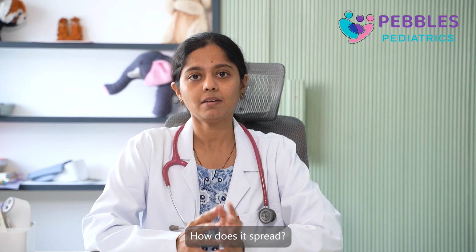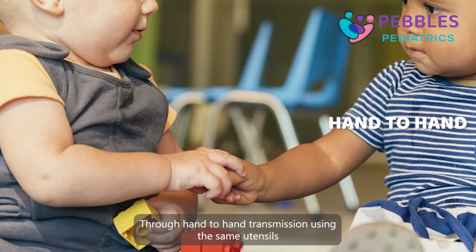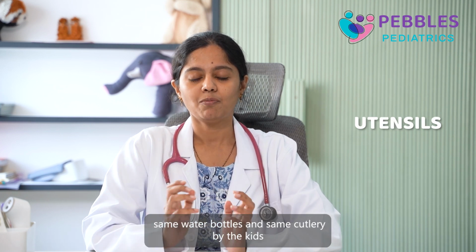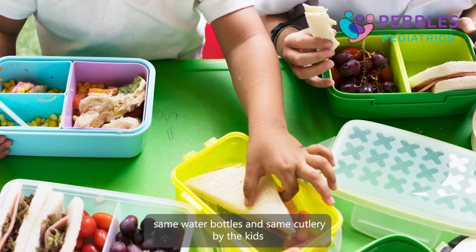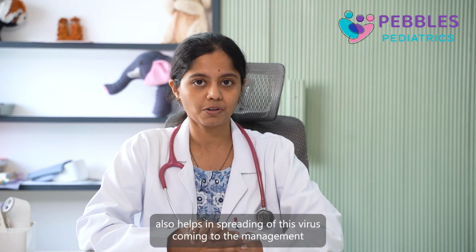How does it spread? It spreads from kid to kid through droplets, through hand-to-hand transmission using the same utensils, same water bottles and same cutlery by the kids, and through droplets. That is when they sneeze or cough, the droplet infection also helps in spreading of this virus.